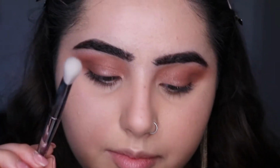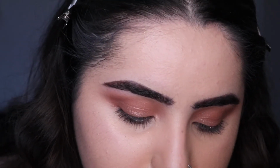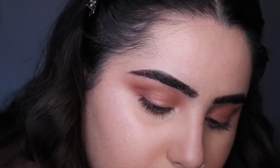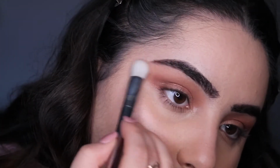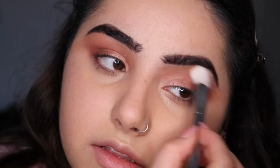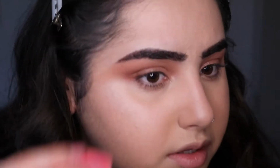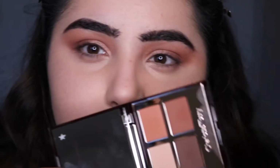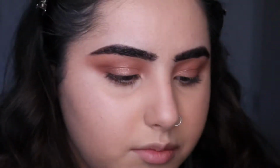This is a big brush here. I'm just going to take the matte shade in that Desert Haze, and I'm just going to use that to clean up any blending. That shade is a bit darker than I thought it was going to be. Okay, that's weird. That isn't what I was expecting. I thought that shade was lighter, but it looks so dark when you put it on the brush.